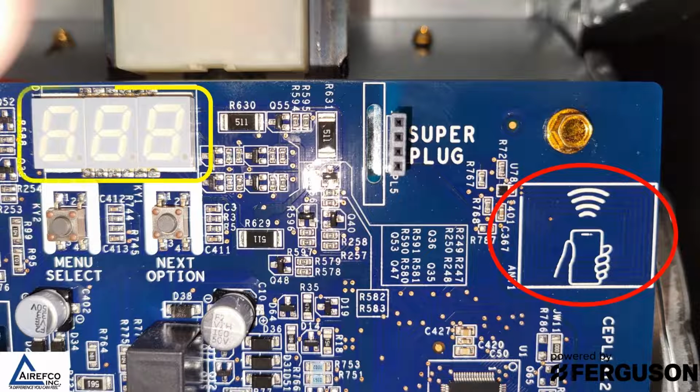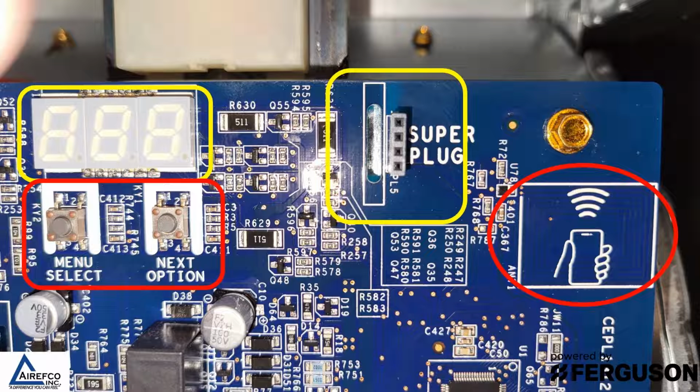It will have a digital readout of the menu that's available in the board, and also it will read out the fault codes when the furnace goes into a fault. There will also be push buttons so that you can program the board without the application, and there'll be a slot for a super plug where the data for the furnace can be downloaded into the control board.